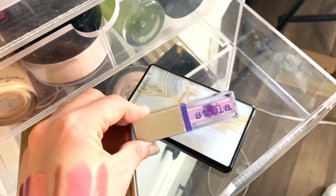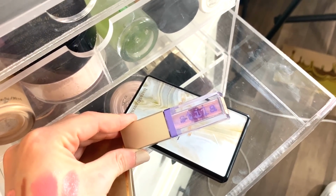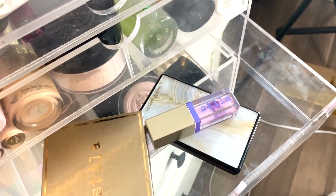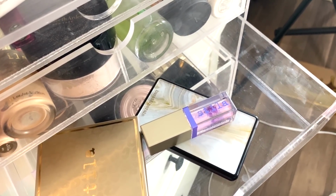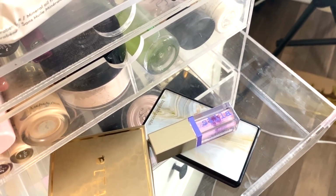Okay, so I pulled out this Stila Glitter and Glow in Mystical. This is so gorgeous, right? It's Mystical, yeah, I love it. I really have to start using these more because it's such a good one-stop shop situation, or it's really nice to add that dramatic effect to the eye once you already did the crease and all of that, if that makes sense, you know?